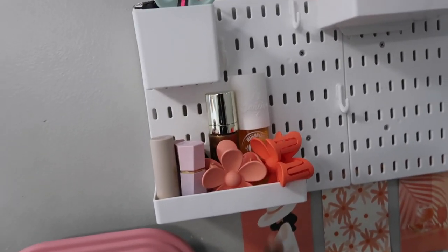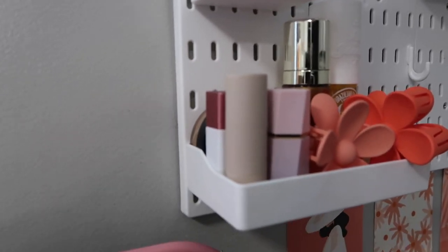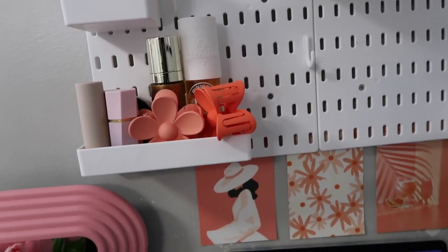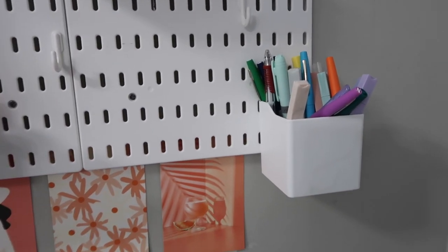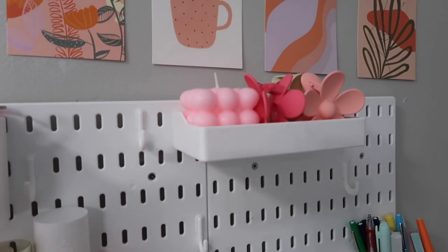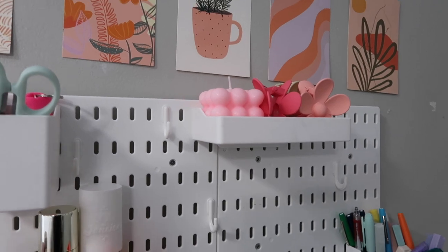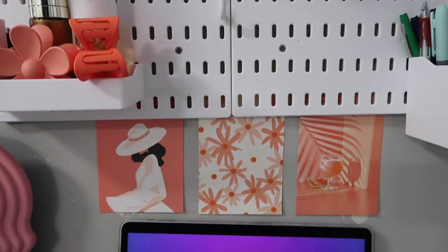And then down here, I just have my Sol de Janeiro perfume. And then I just have some other skincare stuff in here, as you can see. And then I just have some hair clips on there just to make it look cute. And then over here, I just have all my pens and pencils and highlighters, just the writing utensils. And then up here, I have this candle. It's from Temu, actually. You guys have seen them probably all over TikTok. Everyone has them. I just love them. And then I just have some more hair claw clips up there. And then same pictures down here from the wall collage.